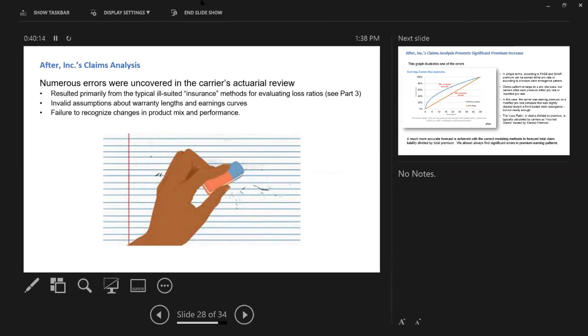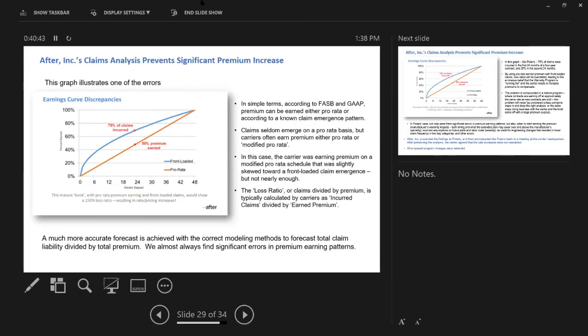They resulted primarily from the typical methods for evaluating loss ratios, the so-called actuarial methods. A lot of loss triangle work, that sort of thing. Invalid assumptions about the warranty lengths and earning curves, and failure to recognize changes in product mix and performance. So relying too heavily on the historical perspective of the data as opposed to what was current and what was new. I want to point out one of the errors.